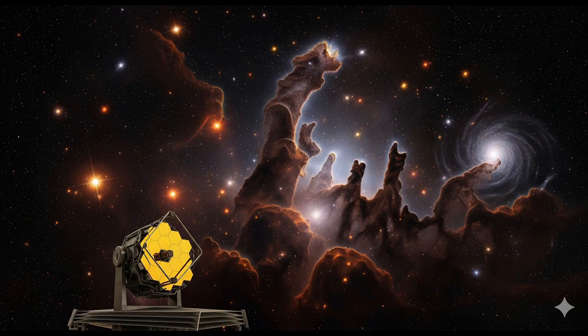Planets are not born from a single recipe. They inherit the fingerprints of their cosmic neighborhoods. With JWST, astronomers are finally reading those birth records in detail and finding they are far stranger than imagined.